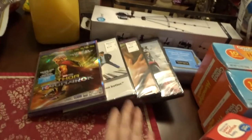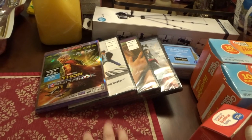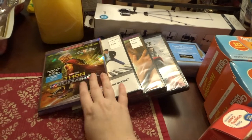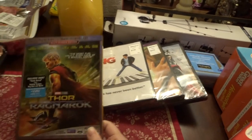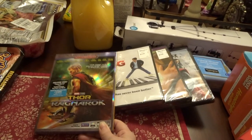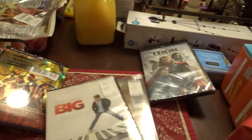This is kind of our guilty pleasure. We are such movie fans in my house. Oh, let me tell you. So, we have here the new Thor because it came out this week. These two were actually in the $3 bin.